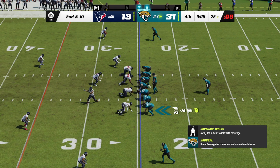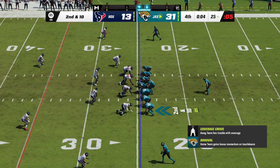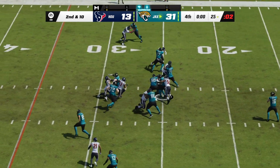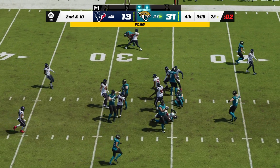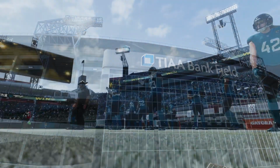Officially nothing on that last run. They'll try again, 2nd and 10. Another tote for Etienne. And he'll take this for a short gain on what will prove to be the final play of this ball game.